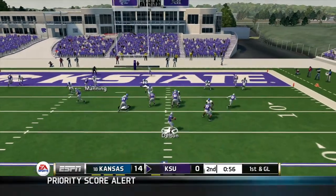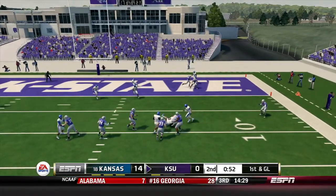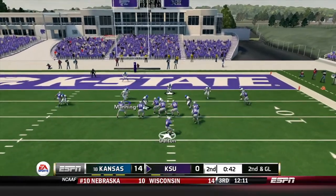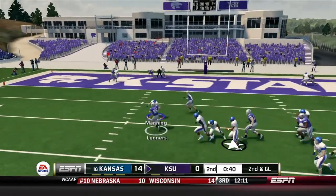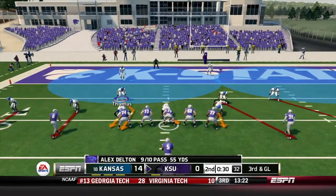1st and goal now, Delton dropping back. He's going to look, he's going to step up in the pocket, but this time we get a pass rush, and he's sacked for a loss of 1. 2nd and goal now, bringing the blitz. Delton dropping back, throws this one short to Leonard's. Alex Manning's there. Loss of 2, 3rd and goal from the 10.